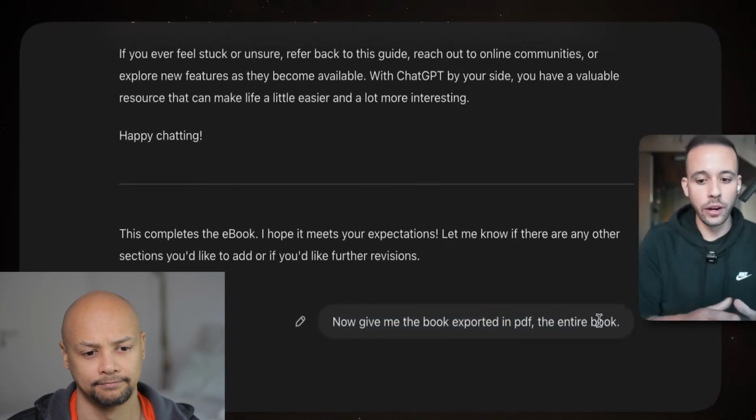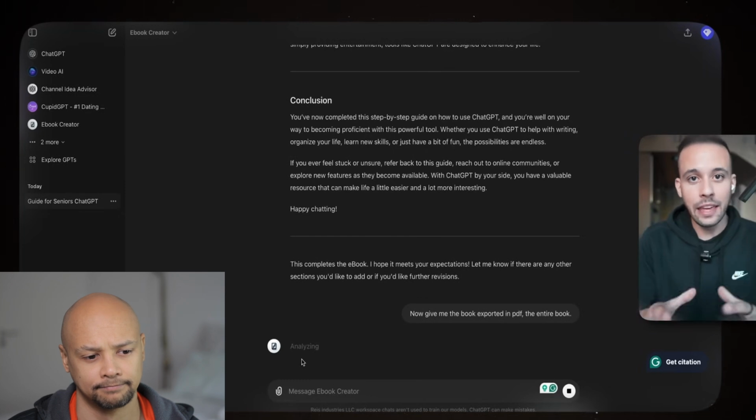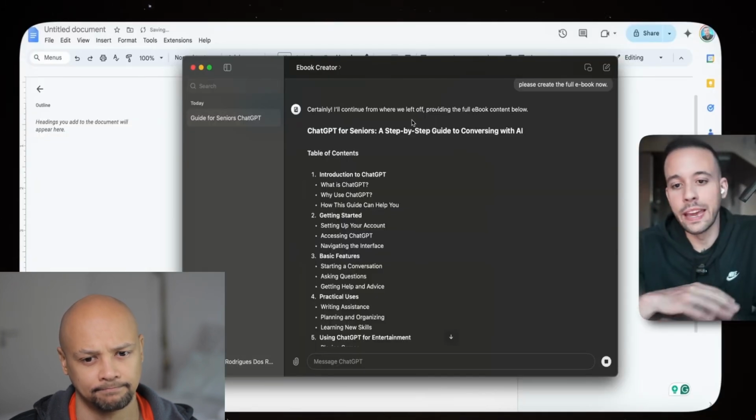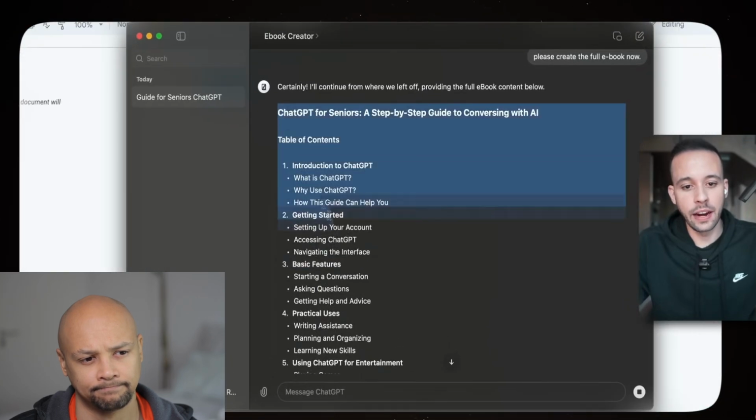Now, once you are happy with the ebook that you created, you can tell ChatGPT to give you the book and export it in PDF format, and it will generate the book in a PDF format in a link so you can download it. If ChatGPT is being a pain and it doesn't export your book in PDF for any reason, usually it's because it's too large. All you need to do is just copy the entire thing like this.